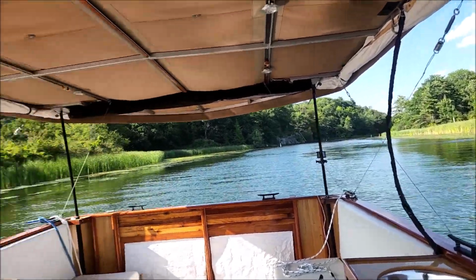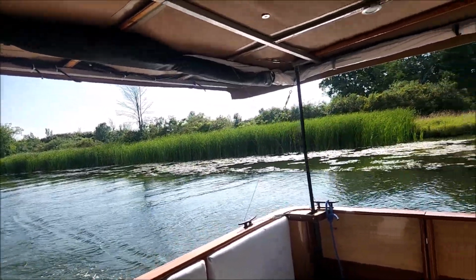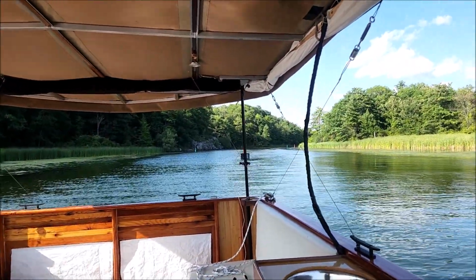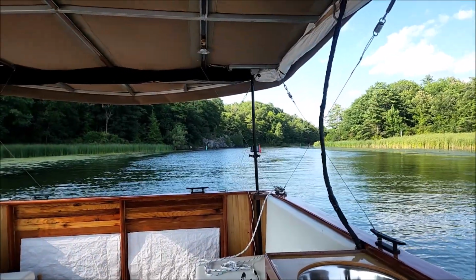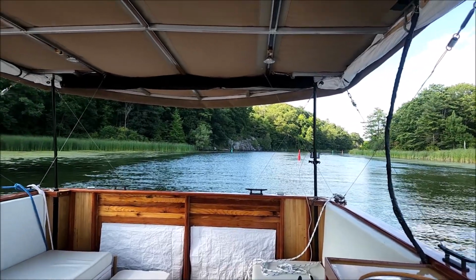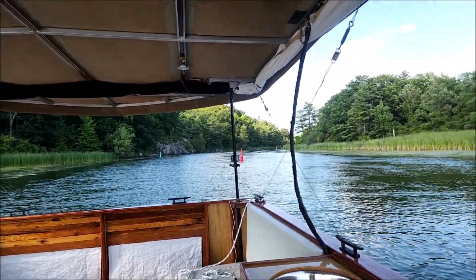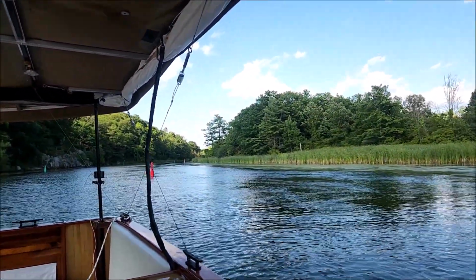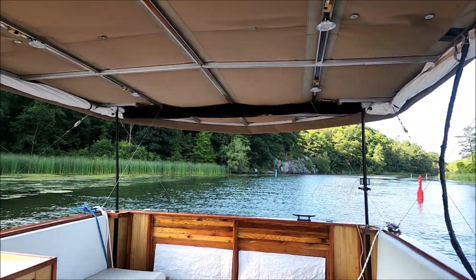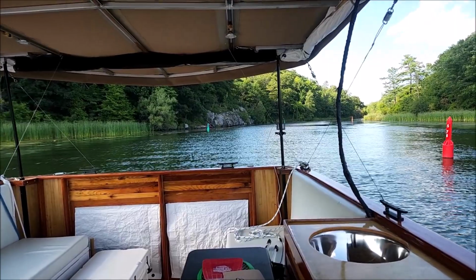Okay, we just passed under the 401 bridge, and Kingston Mills Lock 49 is just up ahead here, but we are now just entering a really nice area. This is where the topography changes quite a bit, and you get some of the granite and pine trees. Very pretty in through here. And about another half a kilometer to Kingston Mills, Lock 49.